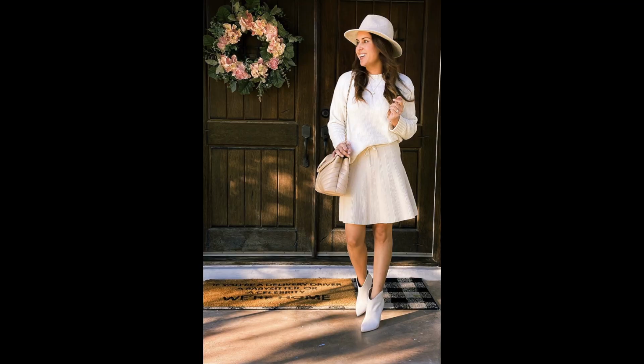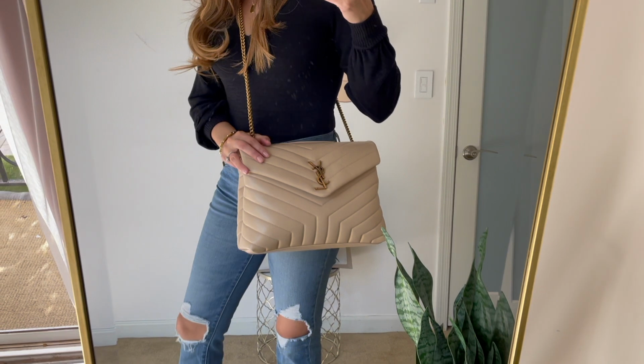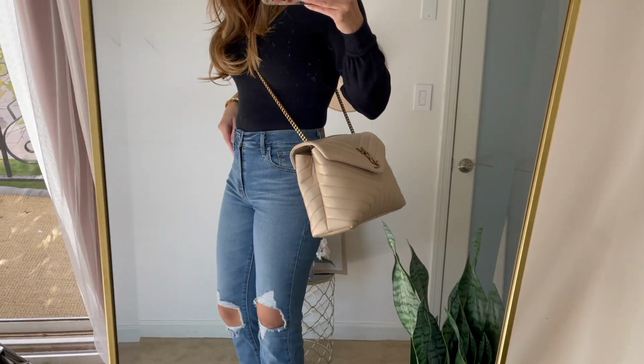But the thing is, I just found myself never using this bag. Even though I loved it and it was beautiful, and aesthetically I could just look at it, I wasn't gravitating towards this bag at all. A couple things I think stopped me. For one, I found it a little bit heavy. I decided to go for the bigger bag and it ended up being a little bit heavier than what I'm used to.